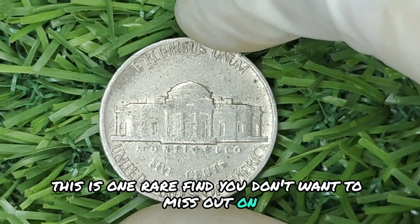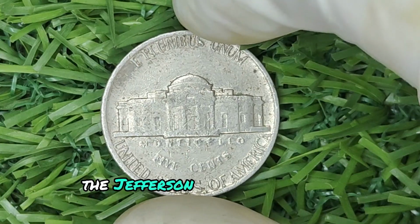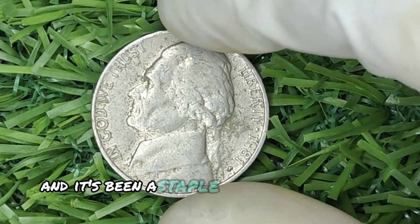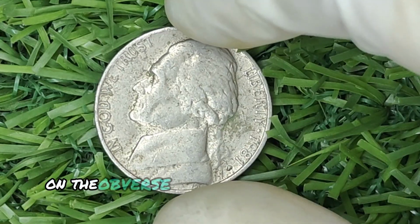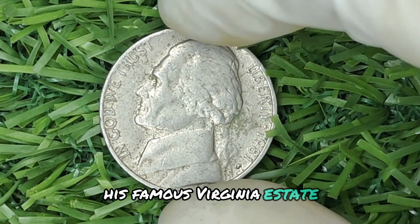Whether you're a seasoned collector or just starting out, this is one rare find you don't want to miss out on. Let's start with a little bit of history. The Jefferson nickel was first introduced back in 1938 to replace the previous 5-cent coin, and it's been a staple of U.S. currency ever since.